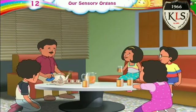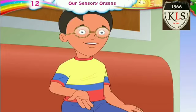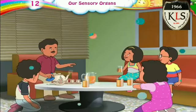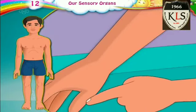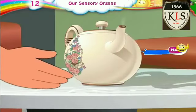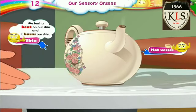Children, do you like the sherbet or would you like to join me with some hot coffee? Papa, we prefer sherbet, but tell us, why are you holding the kettle with the cloth? It's hot, Raj. Don't you know that the outer covering of our body is called the skin? The skin tells us about things that come in contact with it. If we touch a hot vessel, we feel its heat on our skin and it burns our skin.